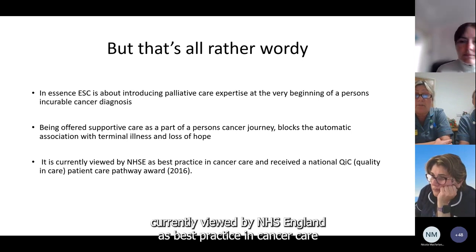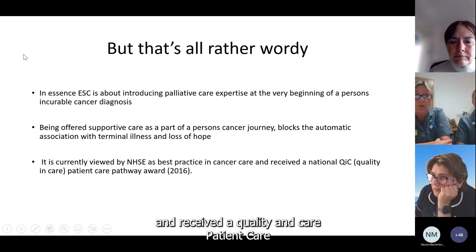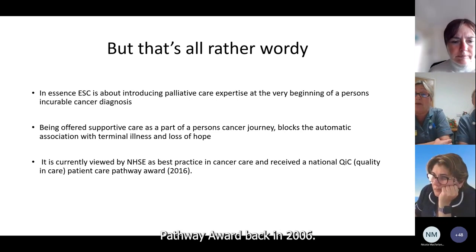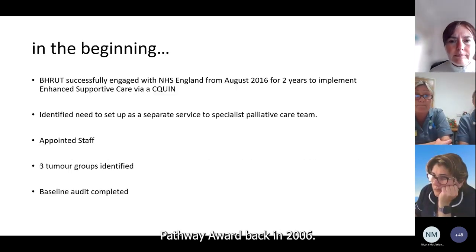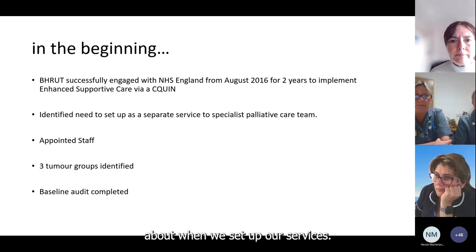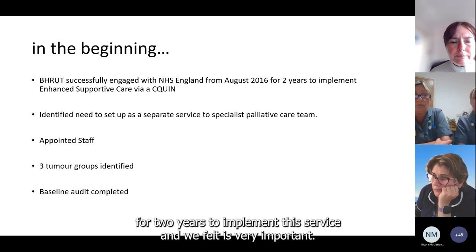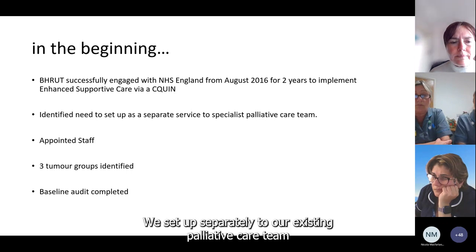It is currently viewed by NHS England as best practice in cancer care, and received a Quality in Care Patient Care Pathway Award back in 2016. So we thought we'd tell you a little bit about when we set up our service. We were part of the initial sequin back in 2016, and we were funded for 2 years to implement this service. We felt it was very important we set up separately to our existing palliative care team.